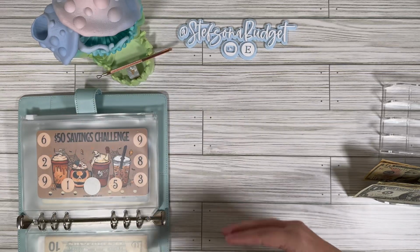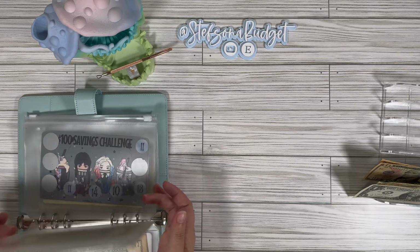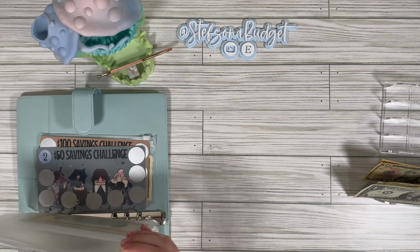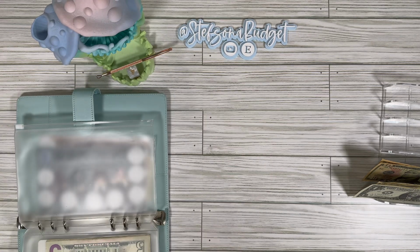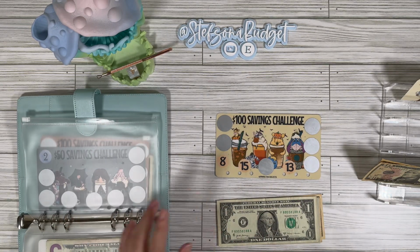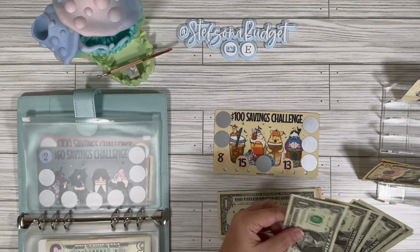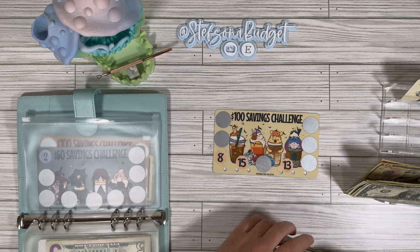I do have an IOU that I need to take care of really quick as well. This money goes super duper fast, friends, especially if we land on the $100 challenges. So this little set of challenges I got from Spooky Budgets, the reason I chose it is because all of the challenges add up to $1,000, which is what we're looking to save in our emergency fund this year. Okay, $3 in there.